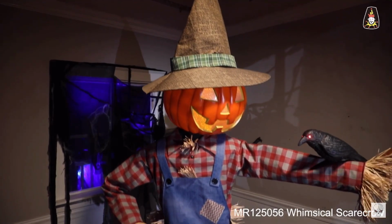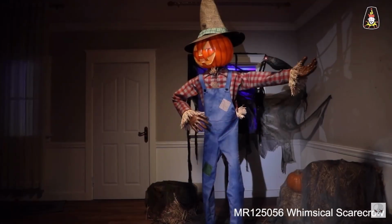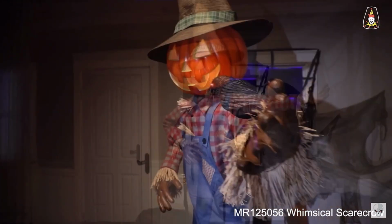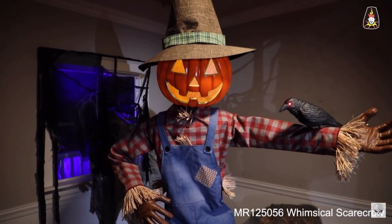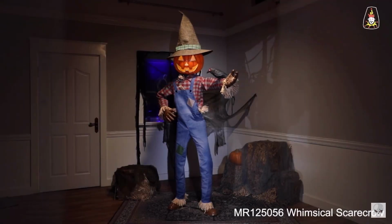I only really like scary Halloween animatronics, so this one really doesn't do it for me. But it achieves what it's trying to achieve perfectly, I think, and that's enough for what it is. Overall, I think this one is fine, and there's really not much else to say about it other than that.